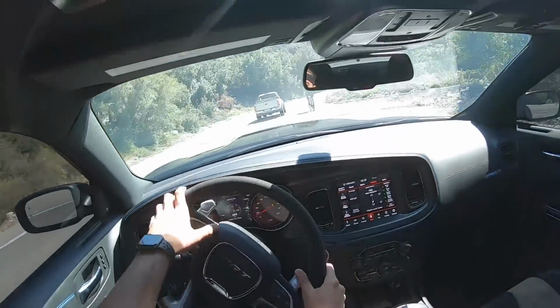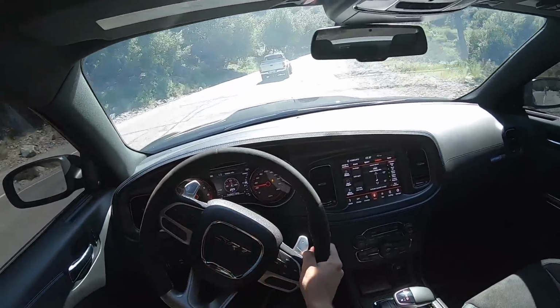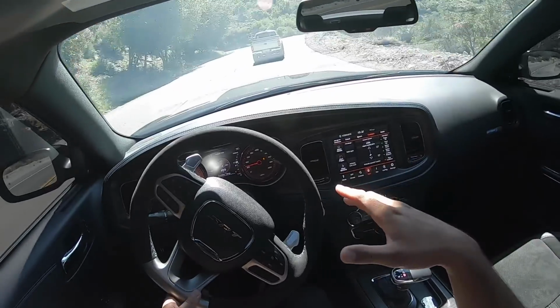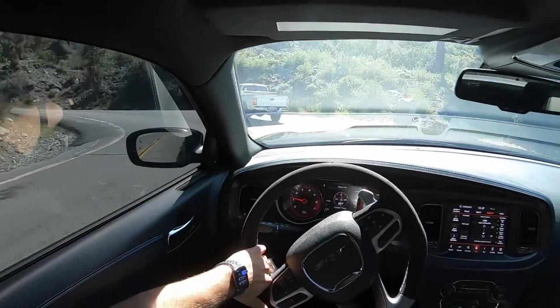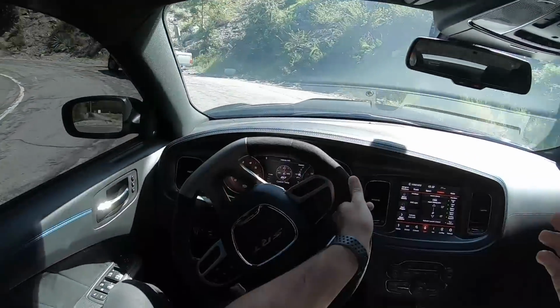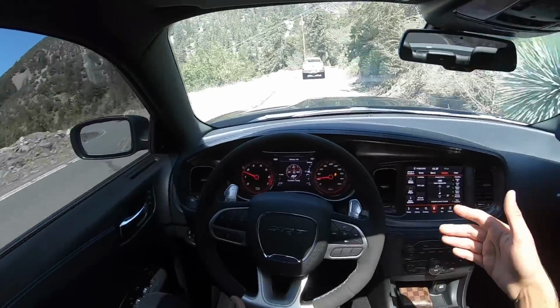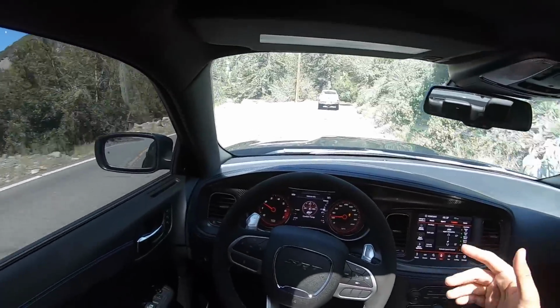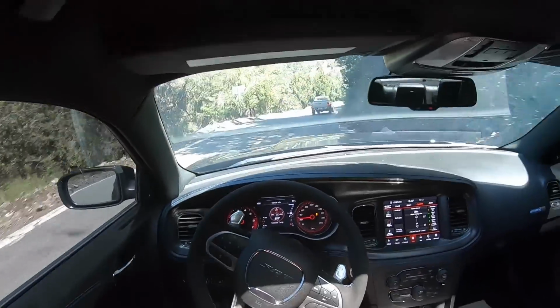Now if we switch gauges right here, go from intake air temp to my coolant temp. My coolant temp rests usually around 208 degrees. Right now it's at 215 due to the fact that we're climbing up the canyons. It's obviously going to be a little bit hotter, but I do plan on ordering a 180 degree thermostat very soon. I had that on my old Hellcat as well, and it did drop my coolant temps considerably.